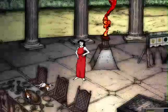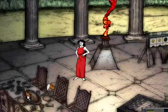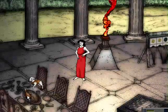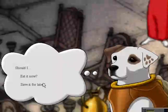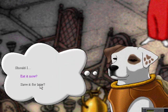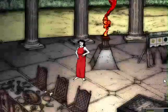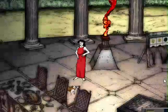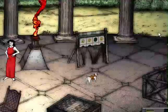And the last thing we're going to get is this nice, beautiful turkey leg. It looks amazing. Should I eat it now? Save it for later. The turkey leg in this game looks almost as delectable as the turkey leg in Torrance Passage. Like, just beautiful, dude. Just beautiful.